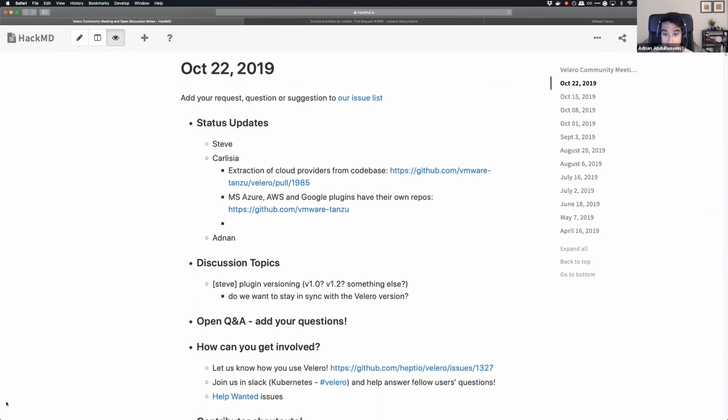Cool. Carlicia and Adnan, does tomorrow sound reasonable to be able to cut the beta? Do you think we can get everything wrapped up by then? I think so, yeah. It sounds like all we're waiting on is changing the references to the new Docker Hub repo. Is there anything else that's pending there? And then getting Carlicia's PR in and maybe a couple of documentation things.